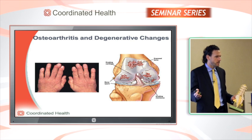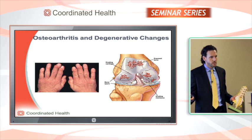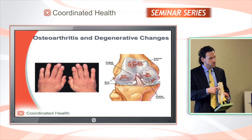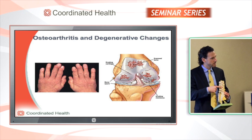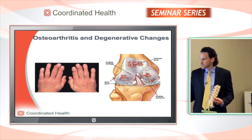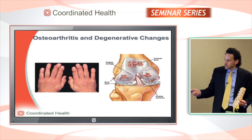They don't look good. You can't get your rings off, but it doesn't pinch nerves. In the spine, imagine if we had those same bone spurs right here, plugging a hole. Then we're going to get leg pain. And that's what happens. We're all used to seeing the knobby knees.